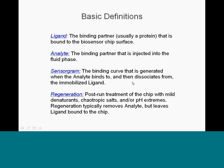So, just the basic definitions; this is the only real basic slide here. When I talk about a ligand, I'm talking about the binding partner that is bound to the biosensor chip. And usually, in conventional approaches, it's coupled covalently to the chip surface. And then the analyte is the binding partner that's in the mobile or fluid phase, which goes over the chip, and then we monitor its association with the bound ligand, all of which generates a series of curves, which we call sensorgrams. And when we're done with a single binding and dissociation series, then we have to regenerate the chip.